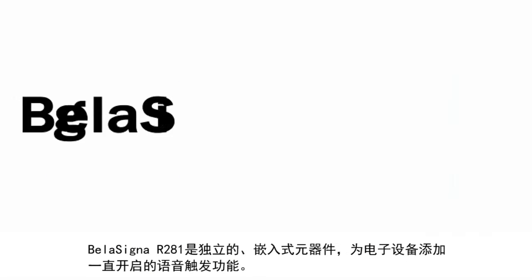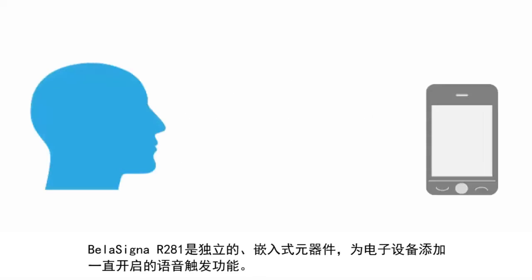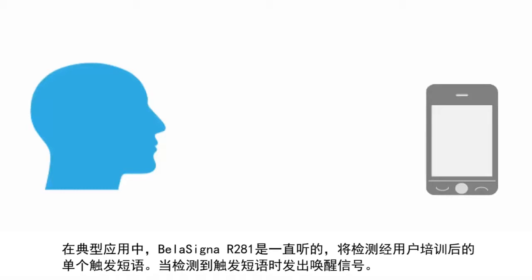BelaSigna R281 is a standalone, drop-in component that adds always-on voice trigger functionality to electronic devices. In a typical application, BelaSigna R281 is always listening and will detect a single user-trained trigger phrase, asserting a wake-up signal when this trigger phrase is detected.